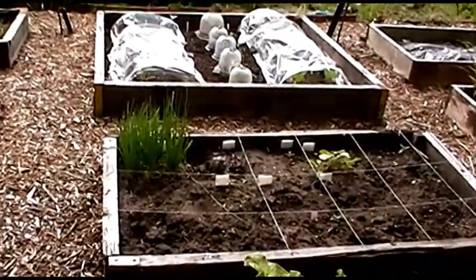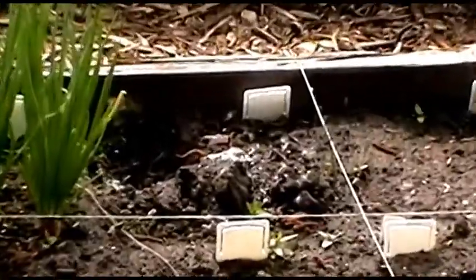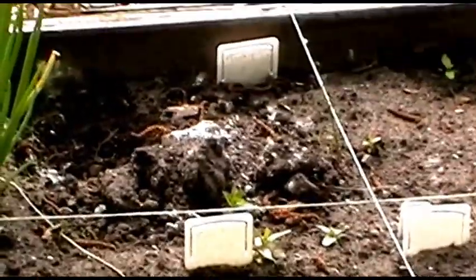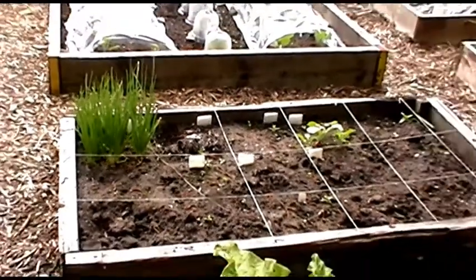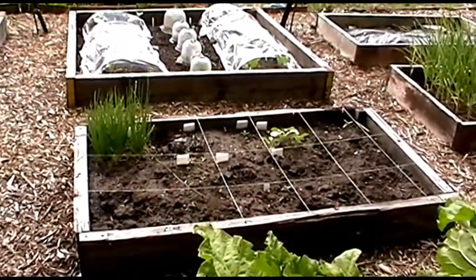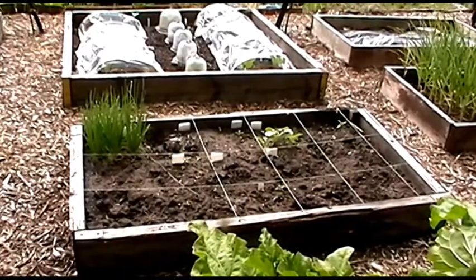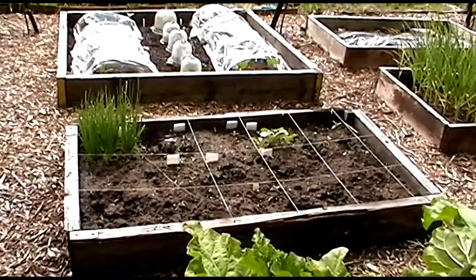I did find a red ant's nest over there, so I've had to put some powder down. I don't mind black ants, they're more than welcome on my allotment, but I draw the line at red ants. I have children that come down, and red ants will bite and sting, and I'm not having that. So they've been killed. I found half a dozen of these nests now, so I just keep taking them out whenever I can.